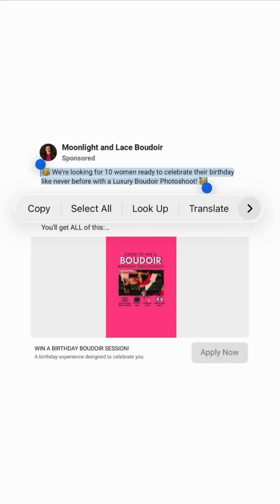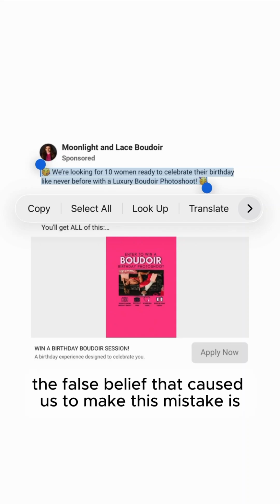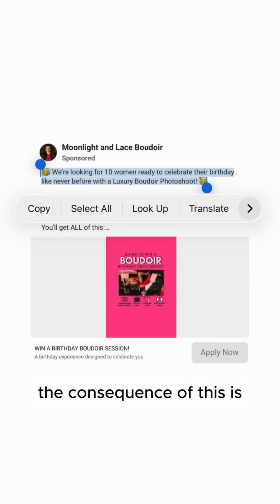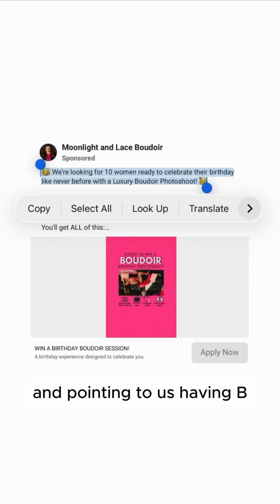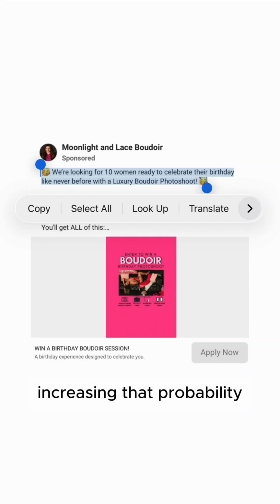So yeah, this is the lack of context mistake. The false belief that caused us to make this mistake is we believe we provide enough context. But the consequence of this is we actually have way, way, way more women scrolling by than necessary, way more of the right women, pulling our unique CTR all down and pointing to us having BLCS, aka Boudoir low click syndrome, increasing that probability.